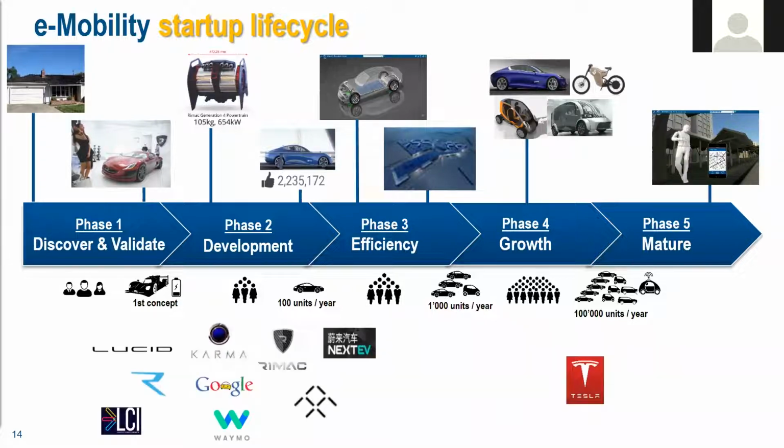Okay, so this is actually a startup life cycle. This is how startups work. In a phase-wise manner, they expand themselves in phase one, phase two, phase three, phase four, and then phase five, where they reach maturity.